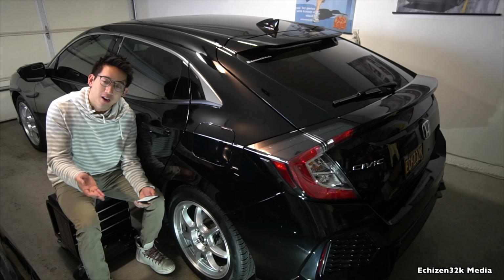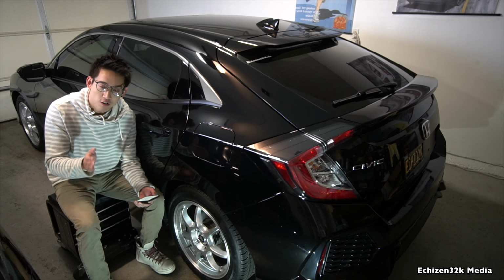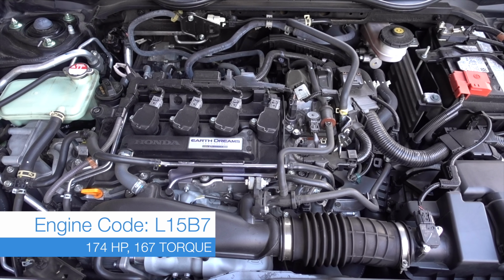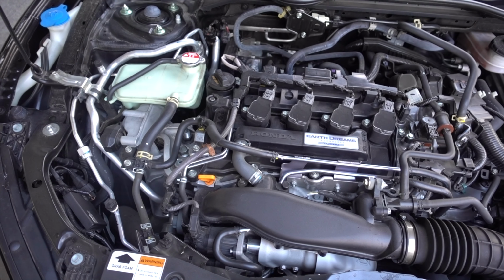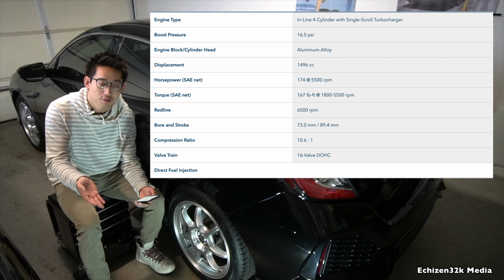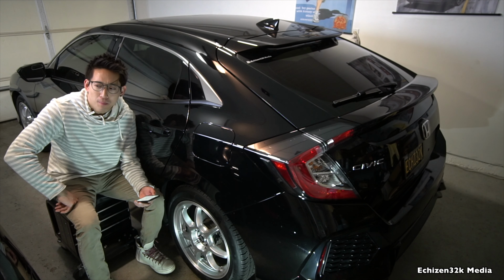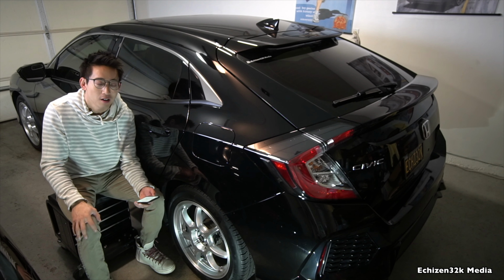It's a 1.5 liter 4-cylinder turbocharged engine, and it's a single scroll turbo. A lot of people might argue that a turbo car isn't as reliable as NA, non-aspirated engines, meaning there's no turbine that's spinning. So over time, people might say that is more unreliable than a naturally aspirated car.